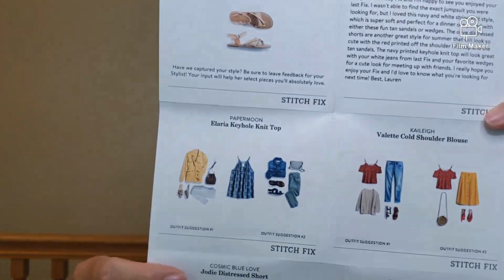Okay, so this is fix number 20. It's very expensive because I added on all those extras, but if I hadn't added on the extras, it would actually be one of my less expensive ones, right around the $200 mark with the discount included. So I peeked. I love peeking. I know people love to wait and look, but I'm just like, let me see it right away. Anyhow, here's what the cards look like.